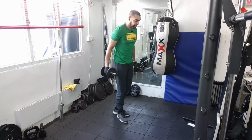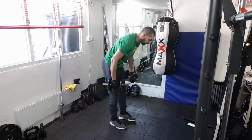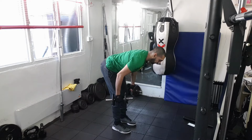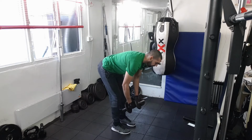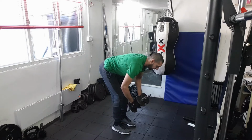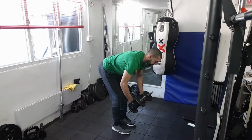So rear delt flies, I'm going to do this in a bent over position. You can also do it in a seated position if you feel a little bit more comfortable. So slight bend in the knee, just tilt over. Keep those weights in front, arms out straight. Slight bend through the elbows and extend out, getting that squeeze at the top to hit your rear delts.